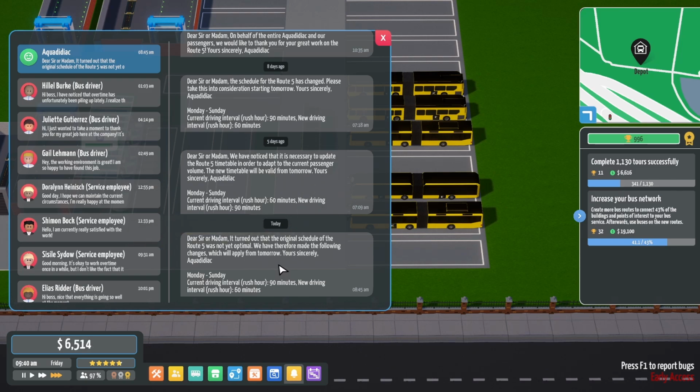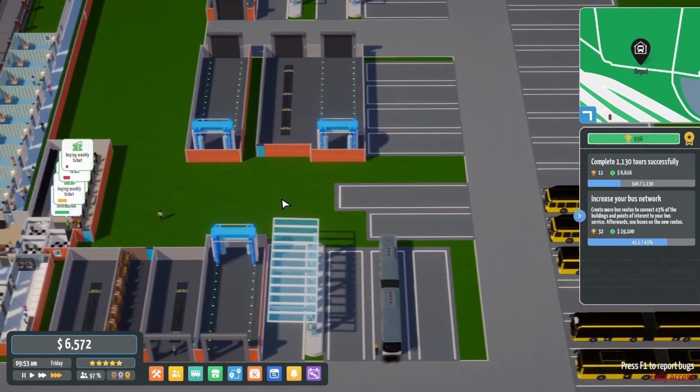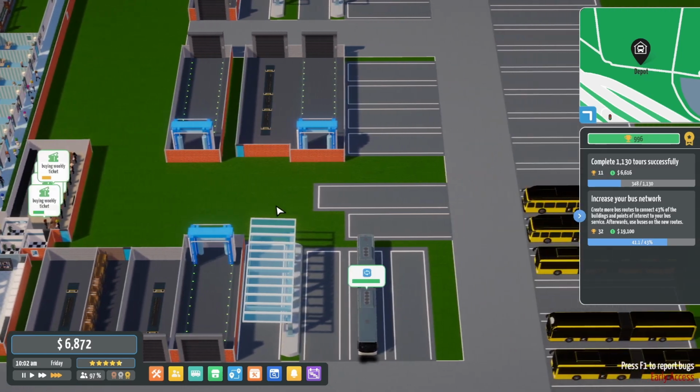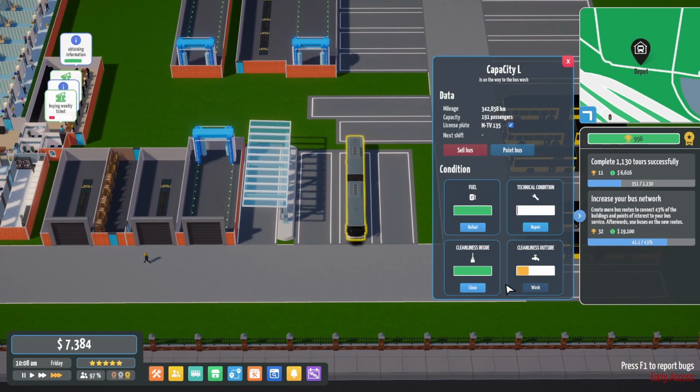The original schedule was not yet up. Oh, goodness. Yeah, how many changes are you guys going to make? All right. So now, that one we'll get washed, and then it'll get repaired, and then we can get that one out on the road.